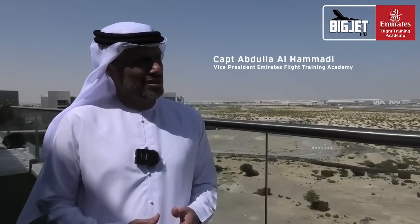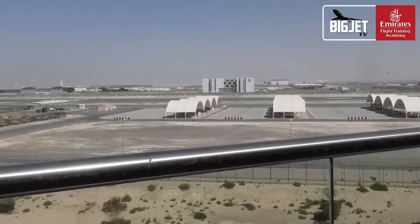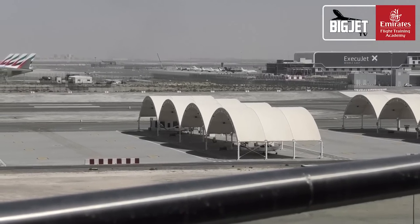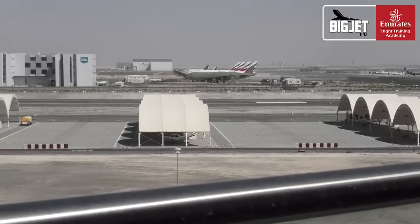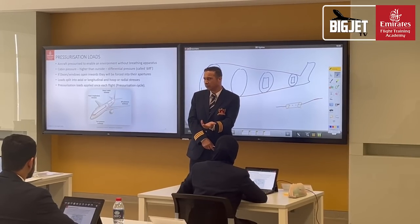The whole project is divided into two parts, the land side and the air side. The total size of this whole project is about 1.3 million square meters. That's equivalent to about 200 football pitches. If you look at the land side, which we are on, we got the academy here, which has 36 classrooms.